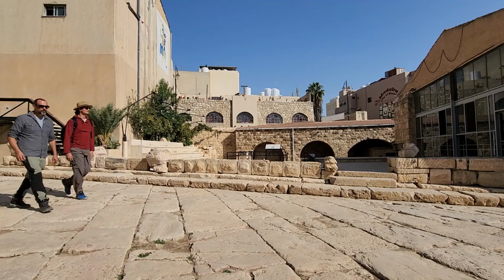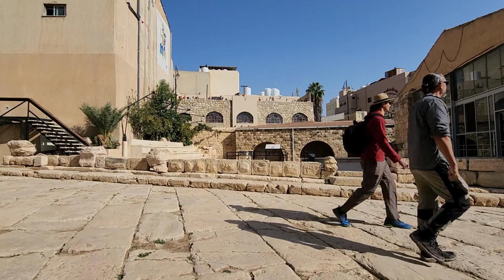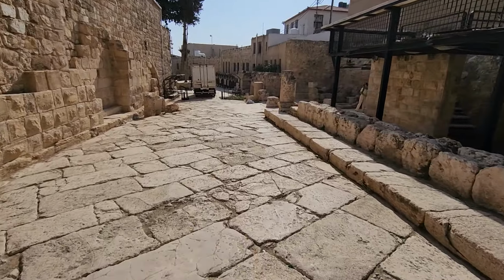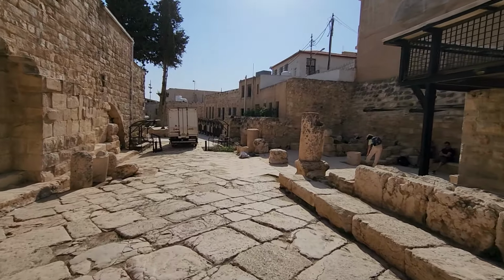One of the cool things about this site is it's right in the middle of the modern city. So they preserve what they call the Damascus Road, which is the old Roman road, in the city. You have all these modern buildings on each side, and it's just a really cool experience that you don't get in a lot of sites.